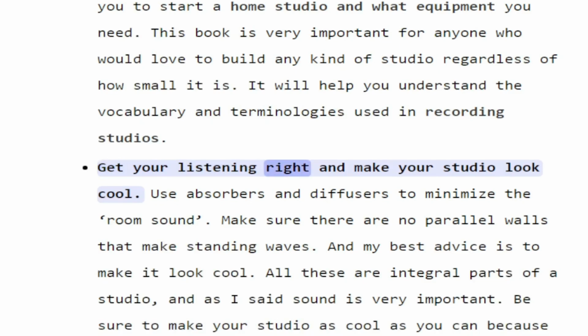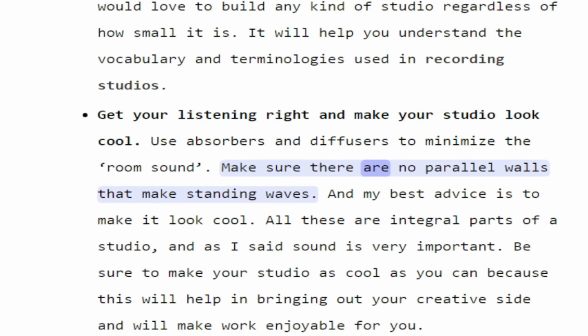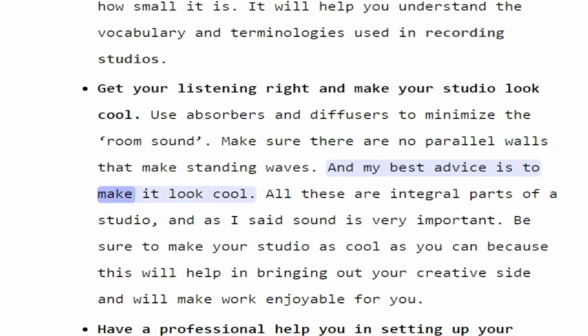Get your listening right and make your studio look cool. Use absorbers and diffusers to minimize the room sound. Make sure there are no parallel walls that make standing waves. And my best advice is to make it look cool.